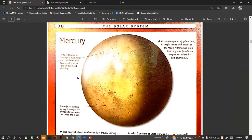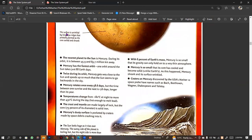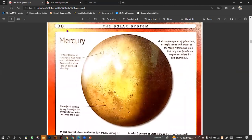The surface is wrinkled by long, low ridges that probably formed as the core cooled and shrank. Mercury is a planet of yellow dust, as deeply dented with craters as the moon. Astronomers think that they have found ice in deep craters where the sun never shines. So, my dear students, this was all about Mercury, and I hope that you will remember this name. And this is the very first planet, nearest to the sun.